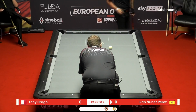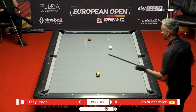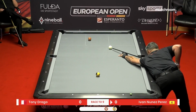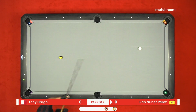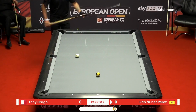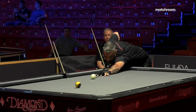Leaving it till late to remove the template. Can't imagine much later, can you? A couple of balls to be potted. Yeah, in practice, you would just leave it there and just shoot the 9, but something about when you're in a match, your mind does wander and you start to think, oh, if I leave the template there, I'll probably miss this 9. Some players move the template themselves. It's kind of each to their own, but don't blame him for asking the ref.